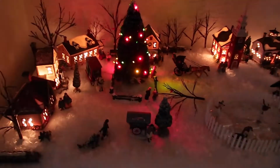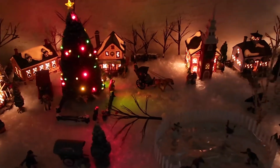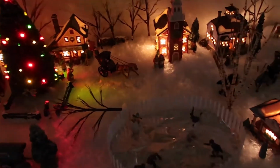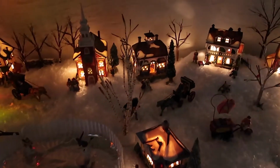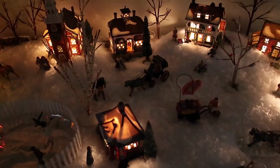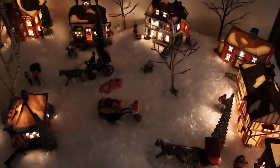She's got her village up this year. And this is just a small taste. I'm not going to be able to show you everything because there's so much and so much detail everywhere that I don't even know where everything is. Really, I should have her give you the tour, but she's busy making dinner.